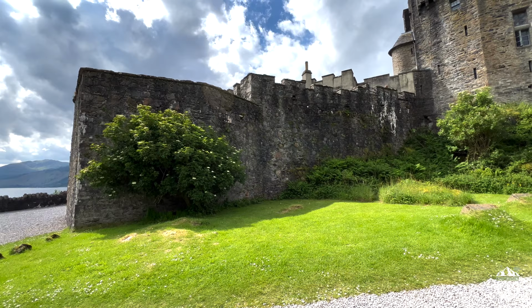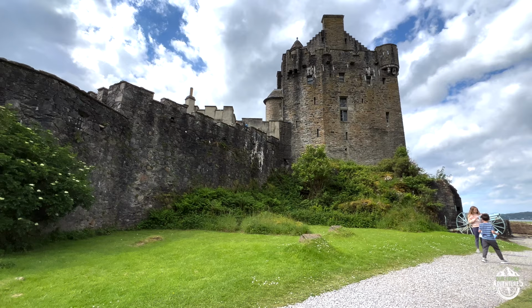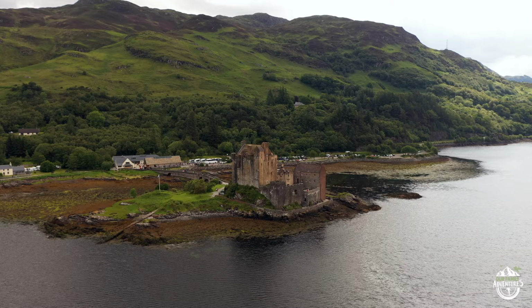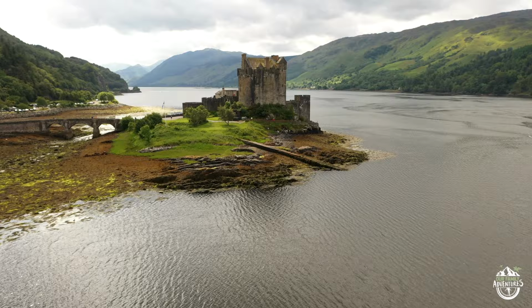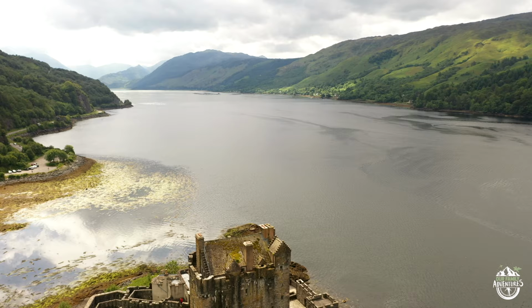This castle is not an authentic medieval castle, as what we see today is the result of 20 years of reconstruction. But more to come on this in just a bit. Surrounded by water and beautiful rugged hills, it's no wonder this castle is so famous. Eilean Donan receives over 500,000 visitors from all over the world yearly.